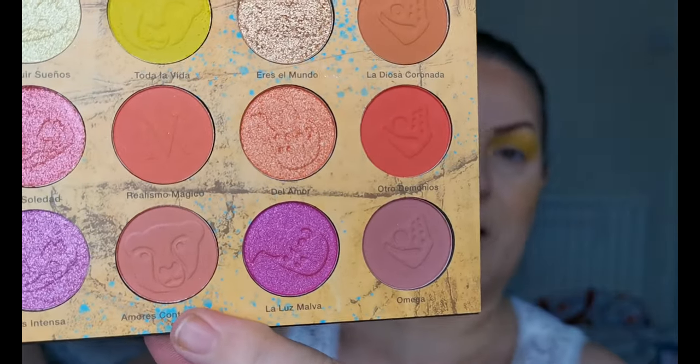Ooh, that is beautiful. So we need a brush to go underneath that. Right, so to deepen up underneath and in the outer V, I'm going to be going in with Amoris Contrariados. Yeah, I don't know how to say that. That one there.